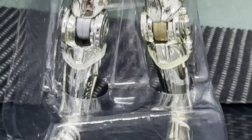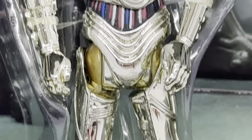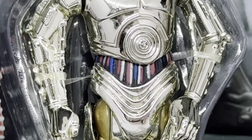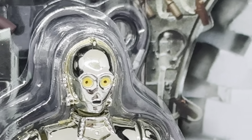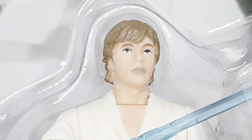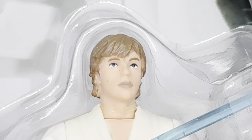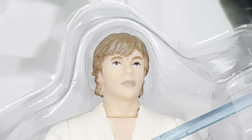And there he is, all the way down to his feet, and he just is so detailed. Even the wires on his tummy just look absolutely incredible, and the face is absolutely spot on. If we move over to Luke, that's not a bad likeness actually of Mark Hamill, who played Luke Skywalker. For a 3 3/4 or 4-inch figure, that is very, very good indeed.